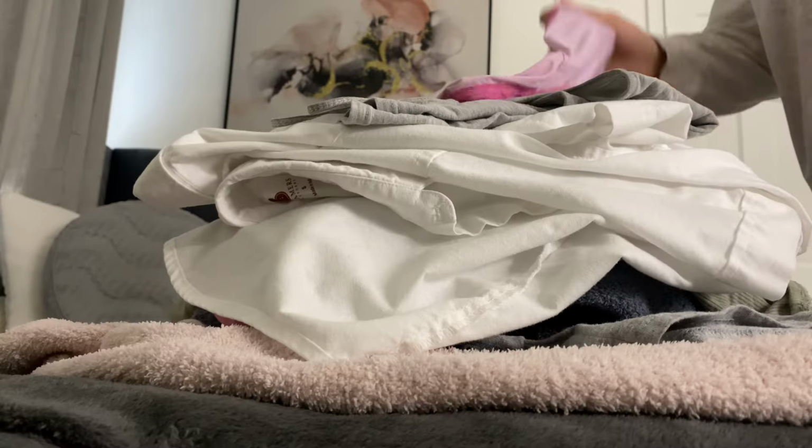getting a little bit productive. I'm gonna be organizing my clothes that are back here, and dusting off any dust that is on any surfaces. Just doing a little bit of cleaning. But first, let's organize my clothes.